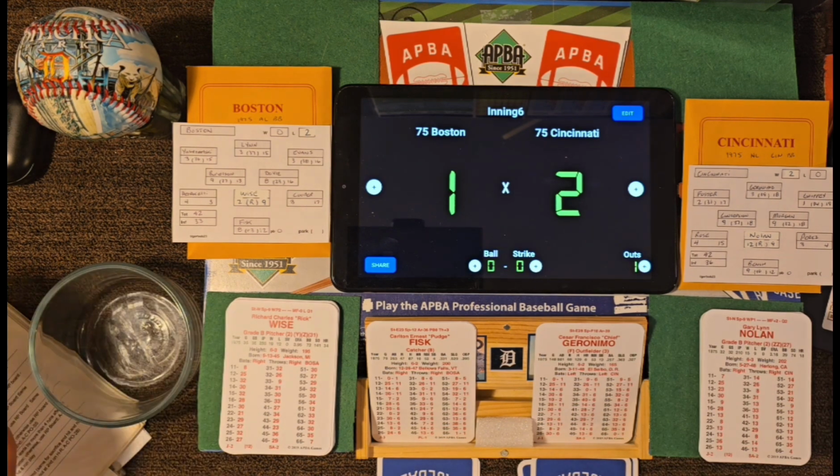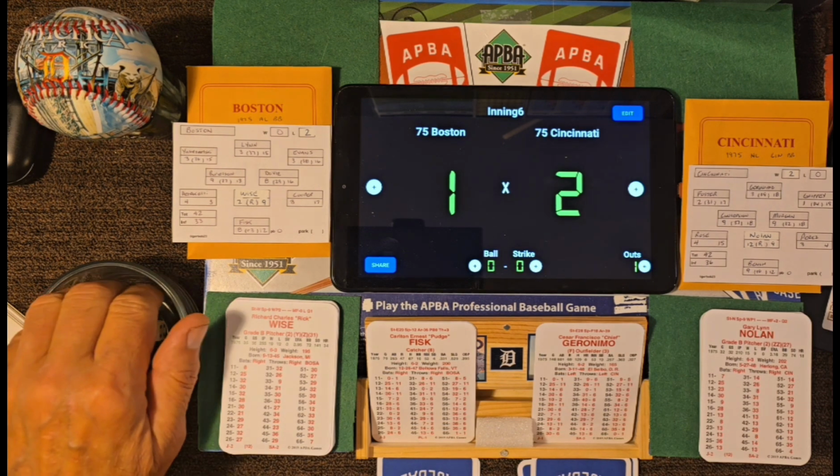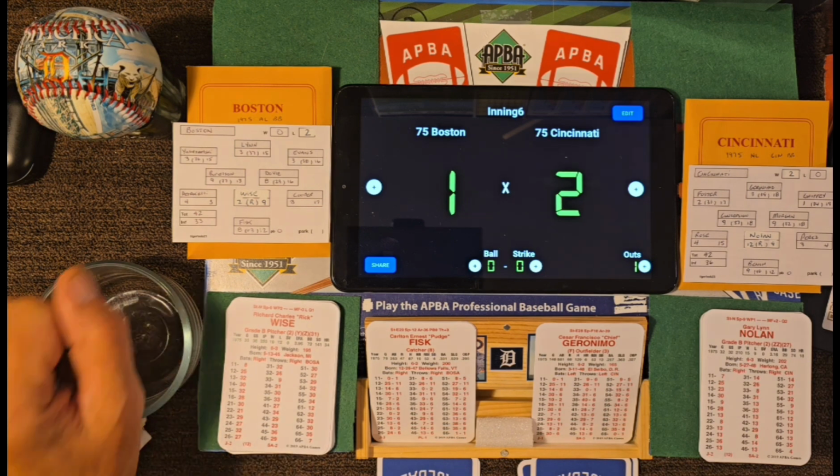29 chance of stealing, and there he goes. 5th throw, second base. He's going to be safe. Concepcion gets his 2nd stolen base of the game. Geronimo up with the runner on second base. With 1 out, Wise pitching to Geronimo.